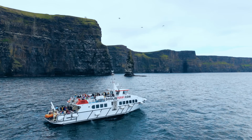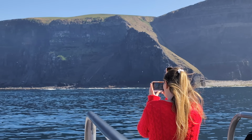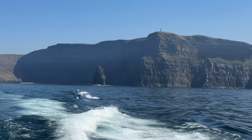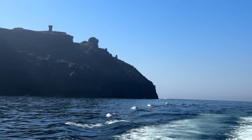As you cruise out on the Atlantic, you will see cliffs soar 700 feet above you, putting into perspective just how mighty these cliffs really are. You'll pass by famous landmarks like O'Brien's Tower, Moor's Sea Stack, and the rugged landscapes of Hag's Head.